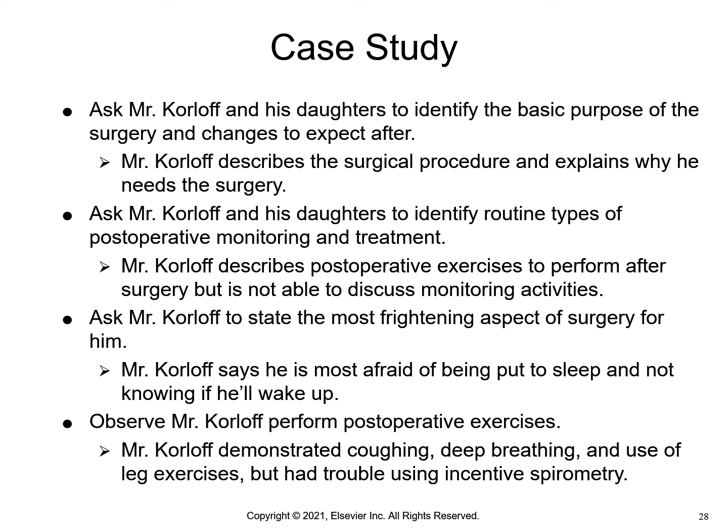Were the outcomes achieved? The patient demonstrates a good understanding of the surgery. The patient verbalized concern and support was provided by the daughters. The patient demonstrated coughing, deep breathing, and leg exercises appropriately. The patient requires further demonstration and assistance from his daughters in the use of the incentive spirometry.